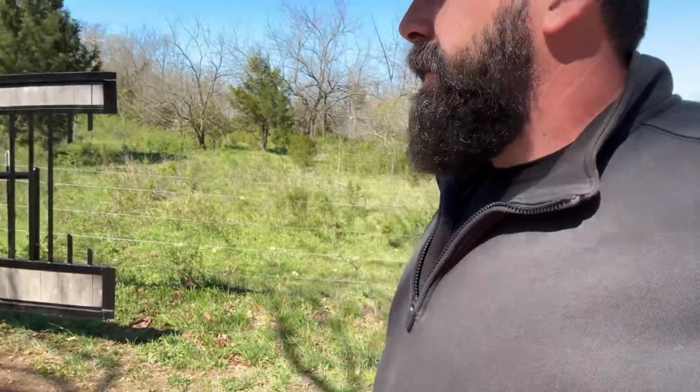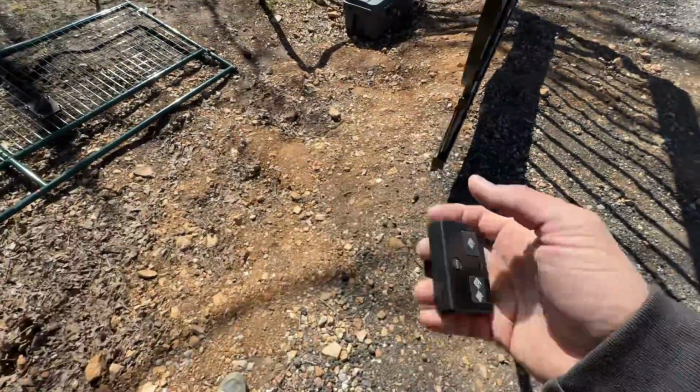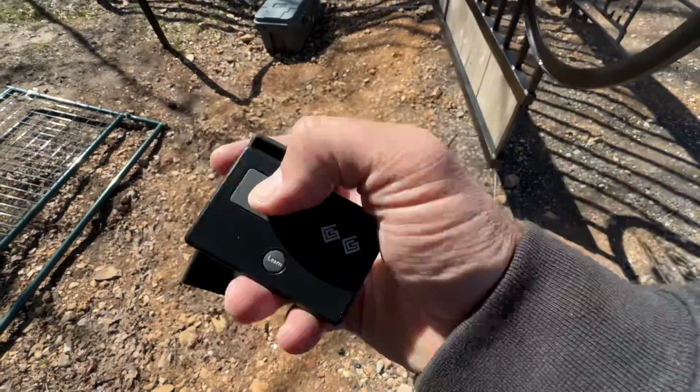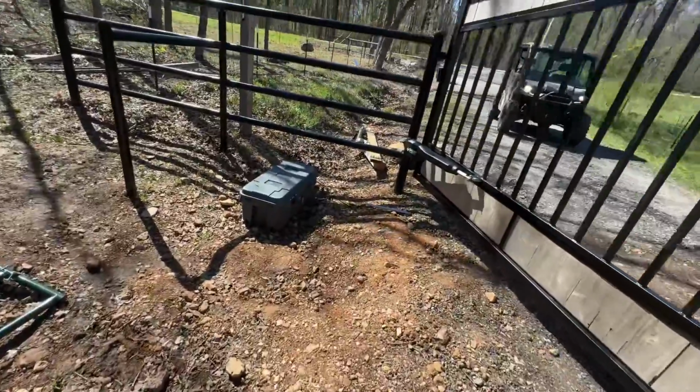I could let Frank, CJ, and Finn in here. That might be the best way to go because they're pretty tame. But, man. Woo. All right, now what I need to do is program these other remotes. And I bought these with my own money. We also bought those gates, the gate openers.